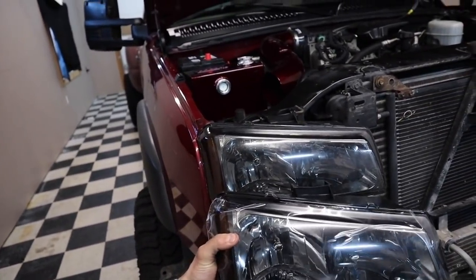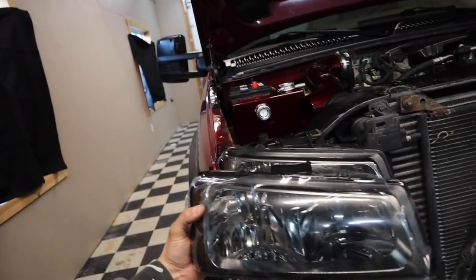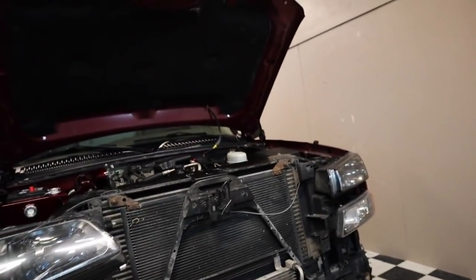And then for the top headlight, or the low beam, high beam side, it almost looks like the same headlight in a way, but it's pretty sharp. So I'm gonna go ahead and install the left side here for you guys, and then we will compare that to the current situation. Guys, I have more bad news.